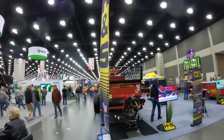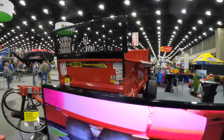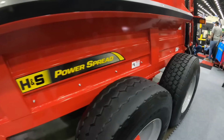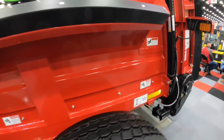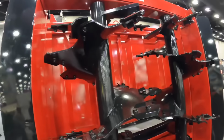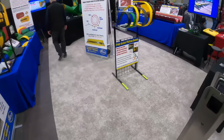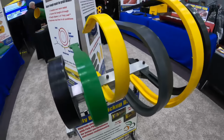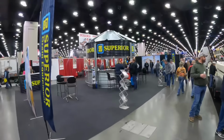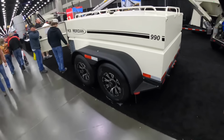My first initial thought is this is not the time to be here because it's a lot more crowded than when we went on Wednesday last year. Look at that monstrous spreader. Vertical beaters. There, poly baler bands. Fuel trailer.